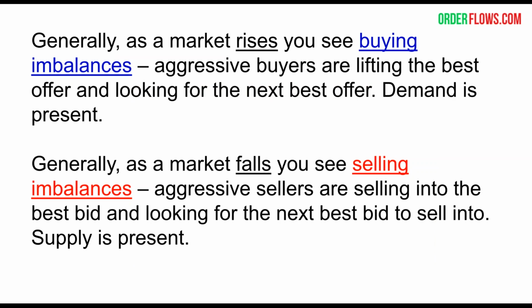So, like I said, generally as markets rise, you see buying imbalances. Aggressive buyers are lifting the best offer and looking for the next best offer. Demand is present. Generally, as the market falls, as it goes down, you see selling imbalances. Aggressive sellers are selling into the best bid and looking for the next best bid to sell into. Supply is present.